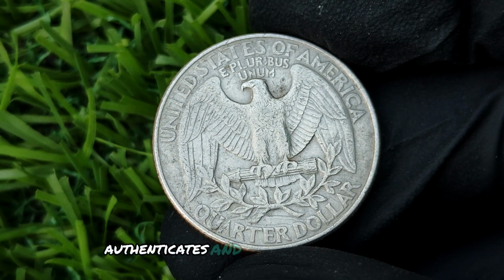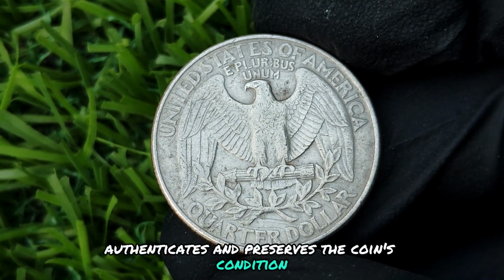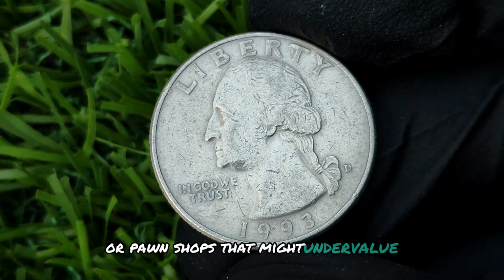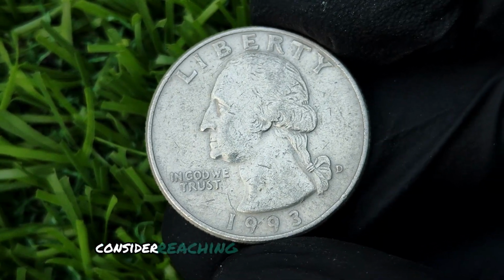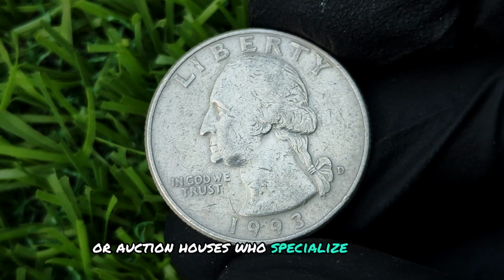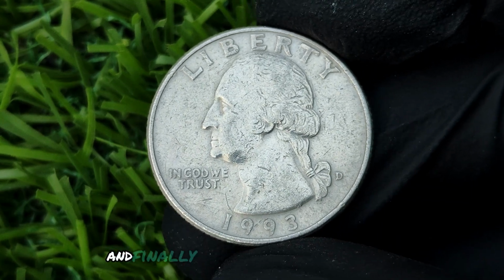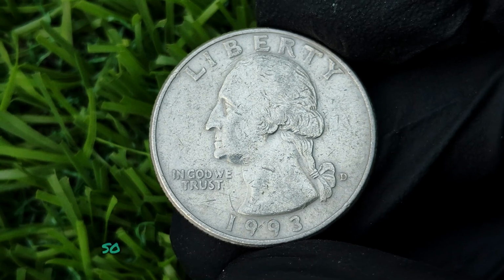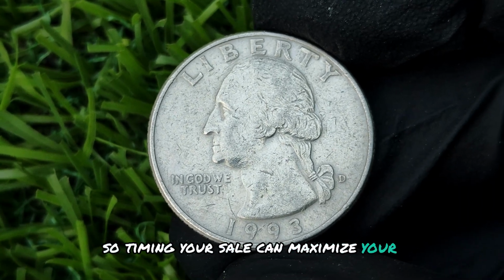Grading authenticates and preserves the coin's condition. Avoid selling to random buyers or pawnshops that might undervalue your coin. Consider reaching out to reputable coin dealers or auction houses who specialize in rare coins. And finally, keep an eye on the market. Prices fluctuate, so timing your sale can maximize your profit.